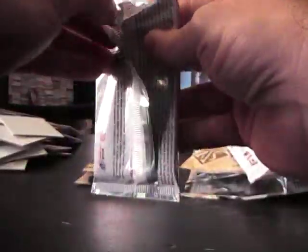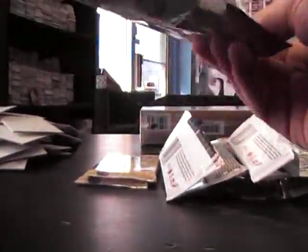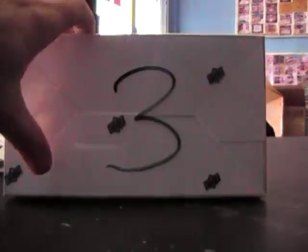We have Dion Lewis. Base. Luke Stocker. Base. And Bengals. We had Colin Kaepernick. Base. And the last pack of box three is base. Alright. Our box. Yeah, that was the third one, but here's box three.